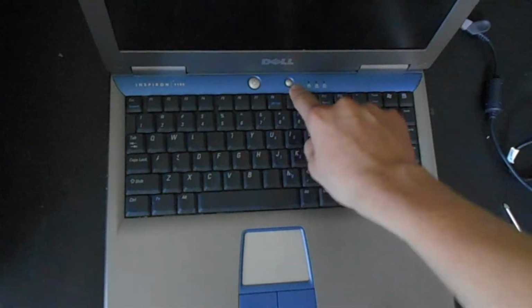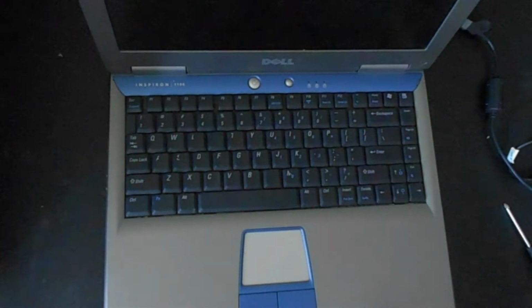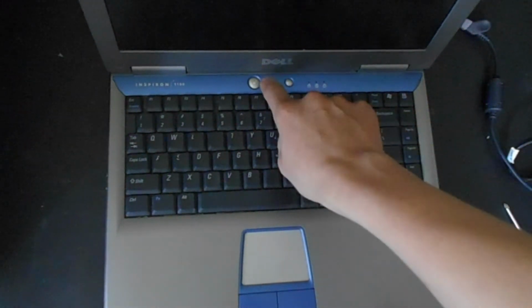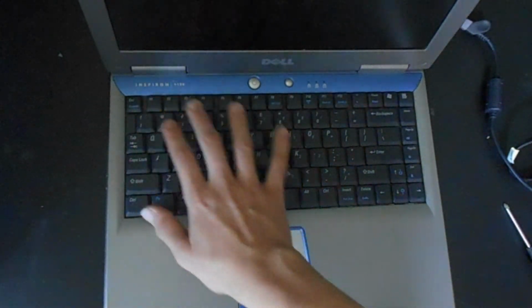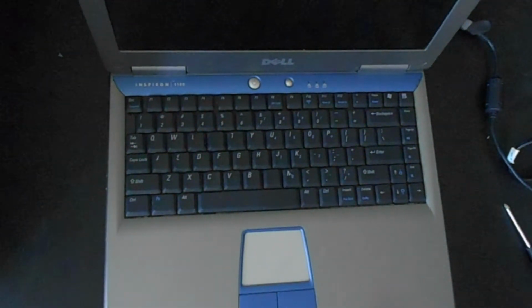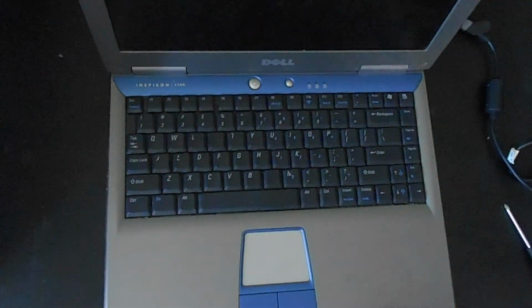Right here you have, I'm not quite sure what this button is. It's got an eye on it, probably for information or something. And then this is the power button. And you can see, Dell likes to display their model number where it's easily visible. I suppose that could be helpful for technical support, so you don't have to look around the computer, try to find the number. So this is the Inspiron 1100.